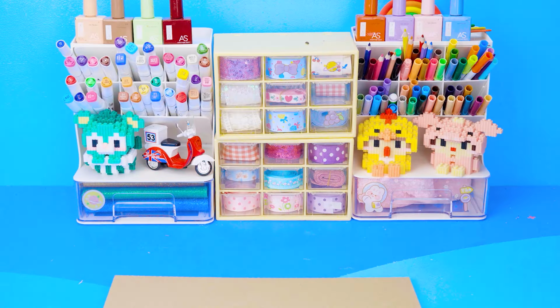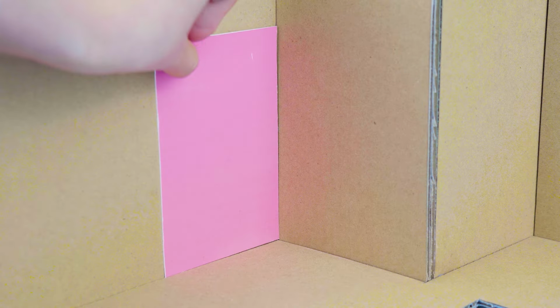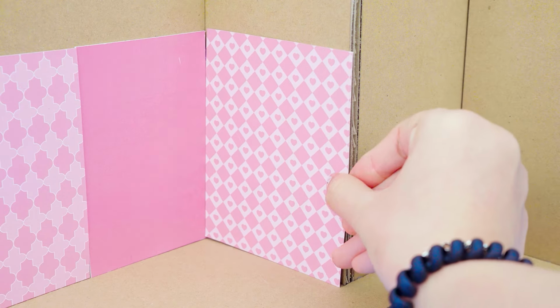Hello, my friends. I'm Kitty. Welcome to DA house. I have an idea with Barbie. So today, I will share you how to make the miniature cardboard house with two bedrooms, bathroom, kitchen, living room. Let's do it! We need a lot of pieces and more colorful paper.